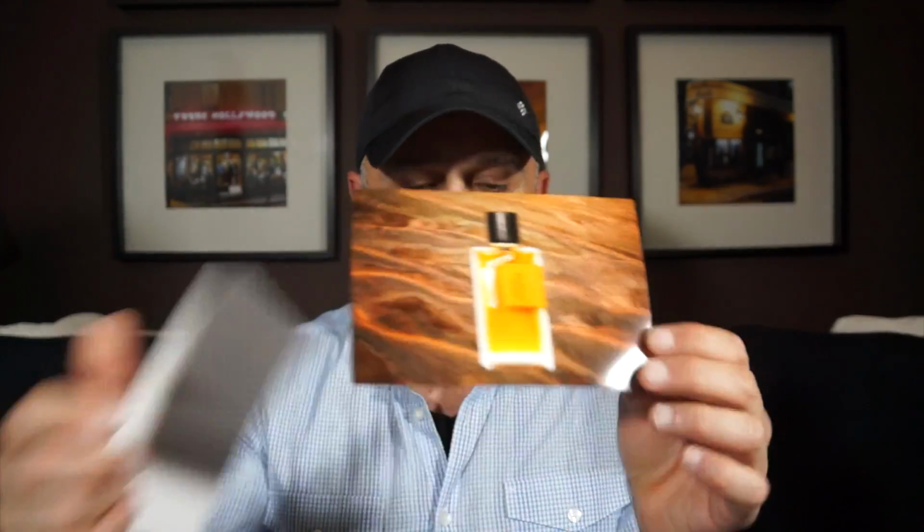So what else do we have here? We have a little envelope. And of course, we've got a photograph of the fragrance. Dear Sebastian, enjoy your fragrance. Kind regards from Sydney, and it's Dimitri. And then in here, there's something else. Let's find out what it is. So we've got samples of Pacific rock moss, white sandalwood, and blue cypress.